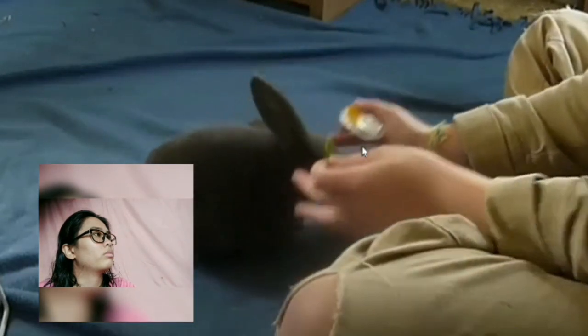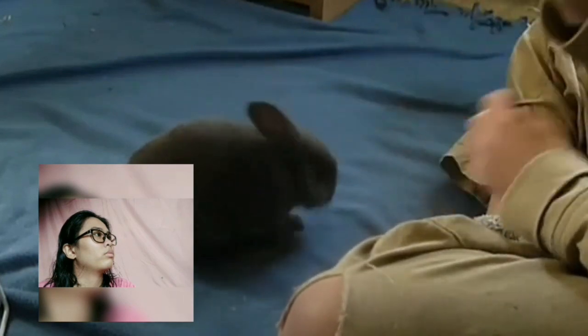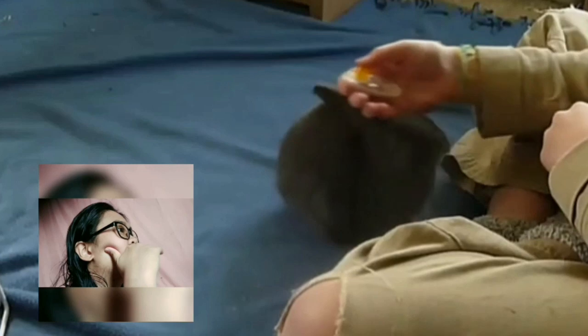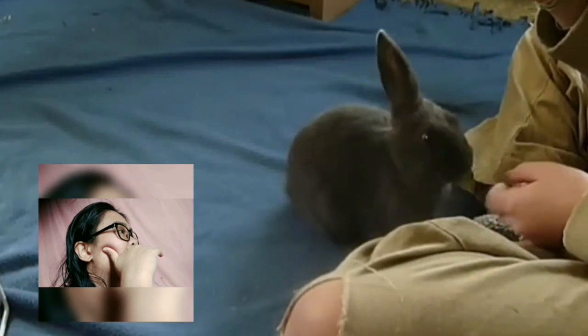When you first start off, you're just going to have your rabbit in front of you, and you're just going to click and give it a treat. Then you wait for him or her to eat it, and then you click and give a treat. You're going to do this for quite a while. All you're going to do is just click and treat.